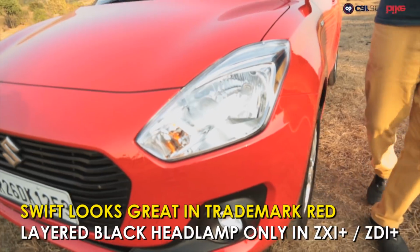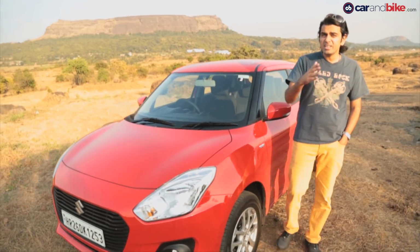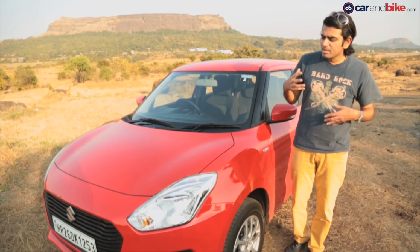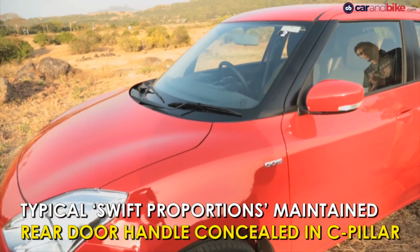It should be a signature on the car, and frankly, if you ask me, Maruti should think about making that standard from the VDi or the VXi and upwards. I think that's a big miss. Kind of defines the character of the car and tells you it's brand new. Anyway, the proportions, very much Swift-like. We've talked about that constantly.